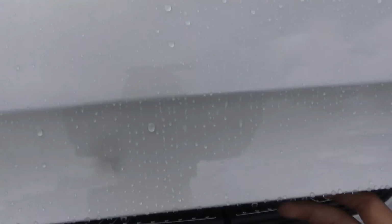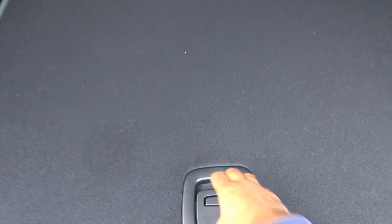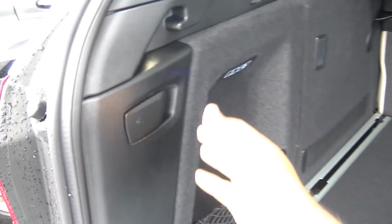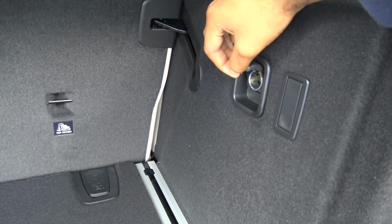Power liftgate. You also find that the cargo space is on par with most of its competitors, and you also find a little storage compartment when you lift this up. And you can also fold the seats down by these levers here, and then you have your cargo cover as well as a 12-volt power outlet.